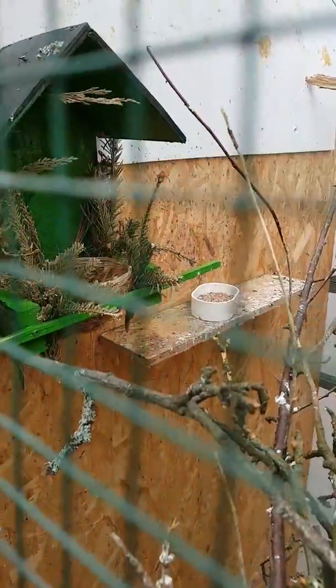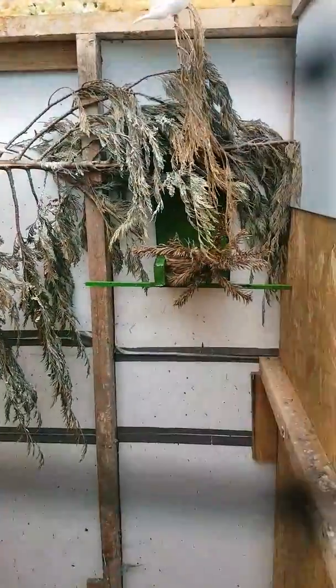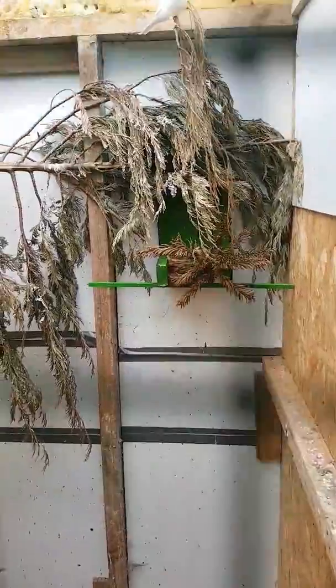Now, the white pair started building in here, and then you might be able to see a little bit of the nest material they pulled in, and they decided then to start using that one over the back. So hopefully they're going to start using that in the next day or two. Fingers crossed there.